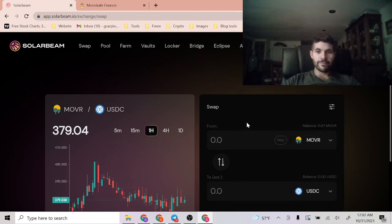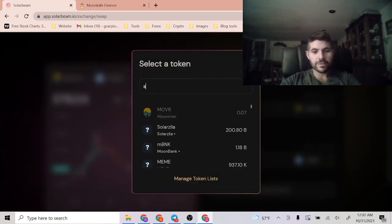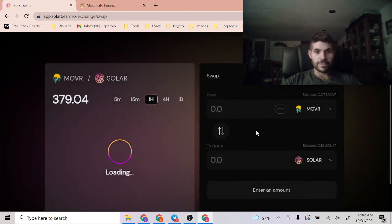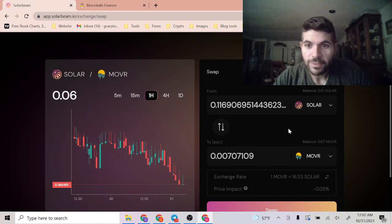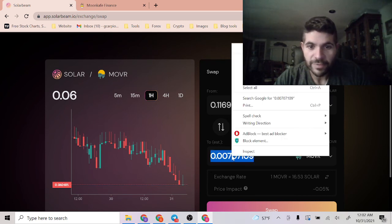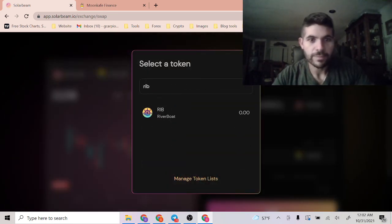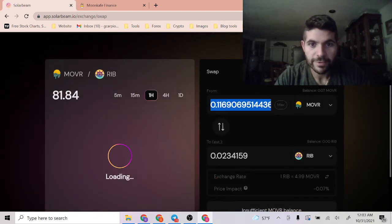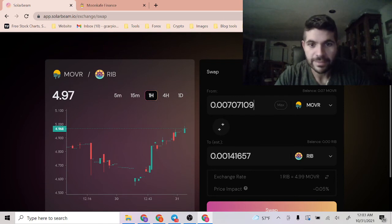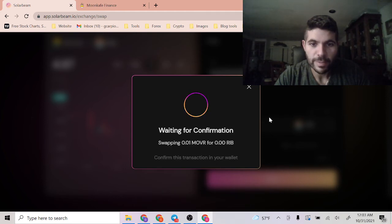Alright, there it is. So I had, what was it, 0.01 solar, and now I have 0.12, which once again is not a lot, but now here's a trick that I do. I get the amount of solar that I have, right? And then that's how much Moonriver costs to get that much solar. But I don't need solar, I need riverboat. So now I go to the Moonriver and I paste that amount that I copied. And this is the amount of riverboat that I need to match the Solarbeam in my wallet right now.